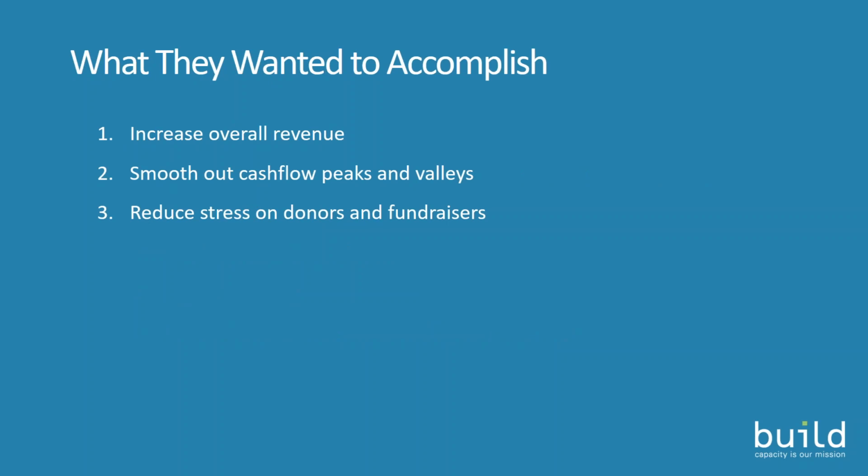And what did they want to accomplish? Well, it wasn't that dissimilar from what a lot of nonprofits want to accomplish in the bottom line when they're approaching a donor data improvement project. They wanted to increase overall revenue, as we all do. They wanted to smooth out cash flow peaks and valleys, meaning that there were certain times of year when they were feeling a lot of stress because of the major time intervals between their fundraising campaigns. So they wanted to try to ease that a little bit. And in doing these kinds of things, they also wanted to reduce stress on donors and fundraisers. There's a lot of donor fatigue and a lot of fundraising fatigue.